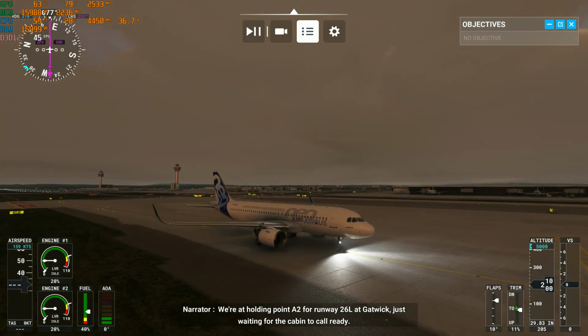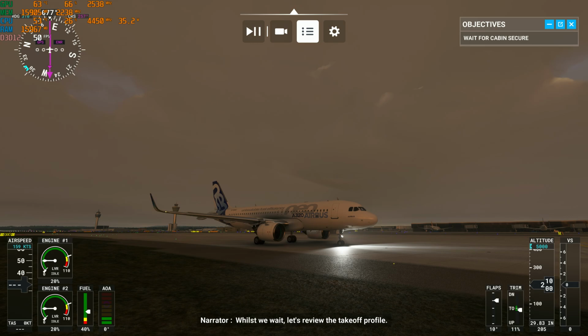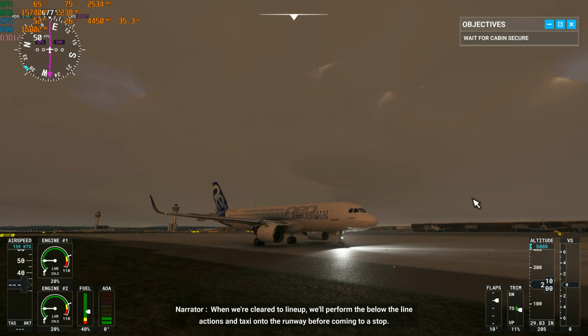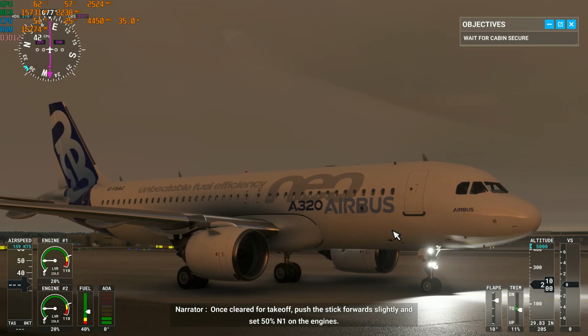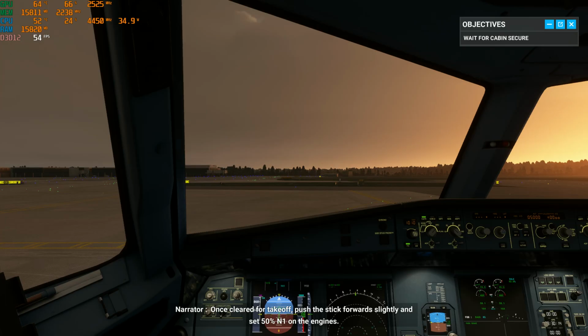Holding point Alpha 2 for runway 26 left at Gatwick, just waiting for the cabin to call ready. Whilst we wait, let's review the takeoff profile. When we're cleared to line up, we'll perform the below-the-line actions and taxi onto the runway before coming to a stop. Once cleared for takeoff, push the stick forward slightly and set 50% N1 on the engines. This gives us an opportunity to check that both engines spool up evenly.